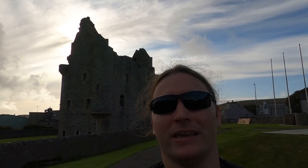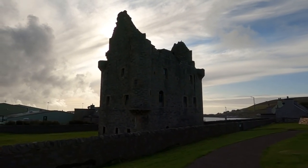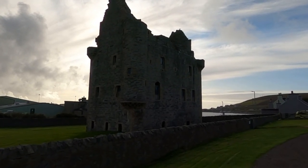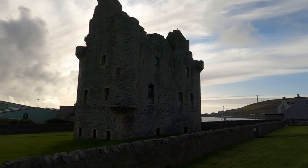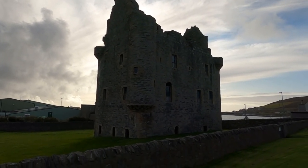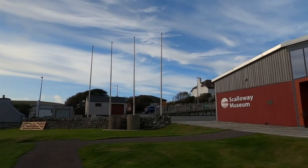Okay, so we drove north a little bit from Burra to the ancient capital of Shetland, to Scalloway. And we are, as you can see behind me, at Scalloway Castle, which was built in 1600 by the same guy who had that huge mansion at Jarlshof, if you've seen my previous video, Earl Patrick Stewart. Let's have a closer look if possible. The museum is closed, unfortunately.